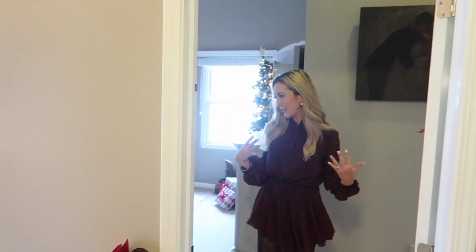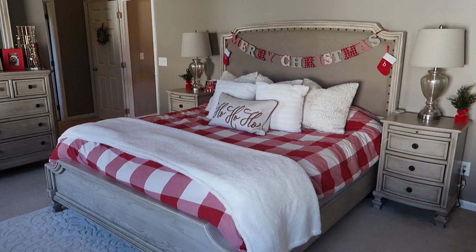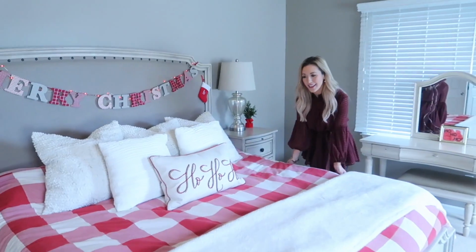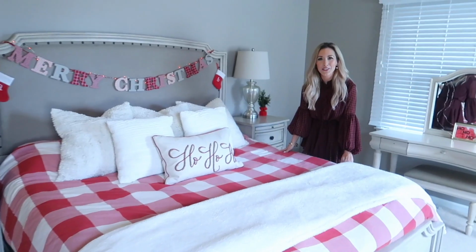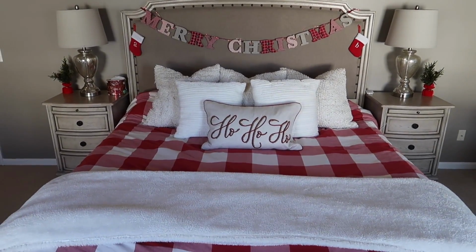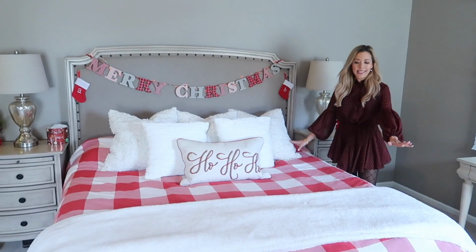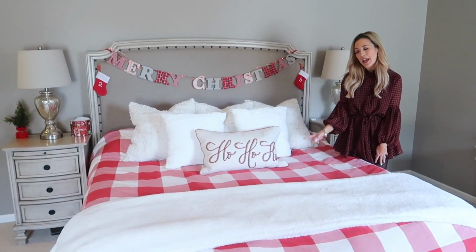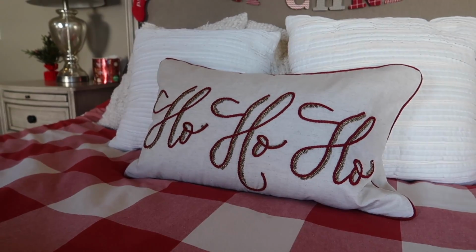I'll take you into our master bedroom first. So every year I put a duvet cover over our comforter, and I love this red buffalo check one that I got at Pottery Barn, and just kind of throw in some really white fluffy throws and pillows. And I love this ho-ho-ho pillow that I got at Pottery Barn as well.